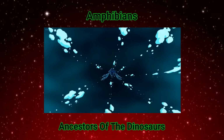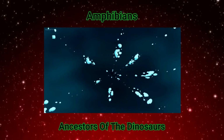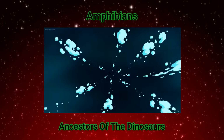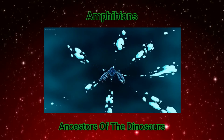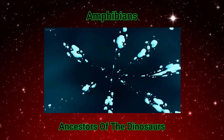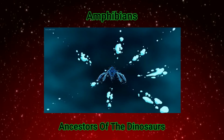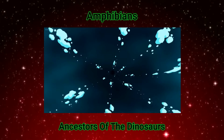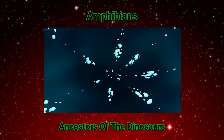When Eryops moved, it probably dragged its belly on the ground with its sprawling body posture. Eryops could only take short, broad strides. Its walk was slow and difficult, and it probably could not run. Eryops may have been a slow, ungainly mover on land, but when it returned to the water, it might have been a good swimmer.